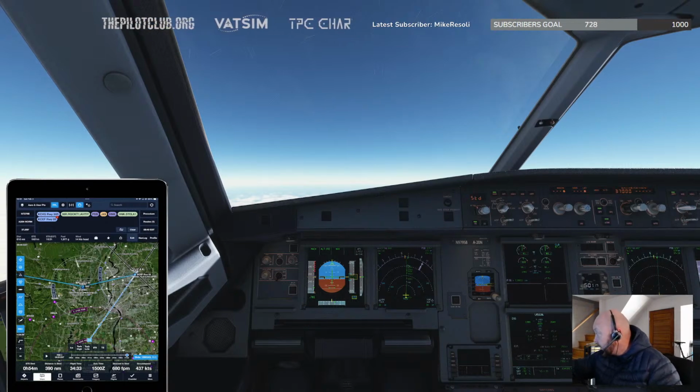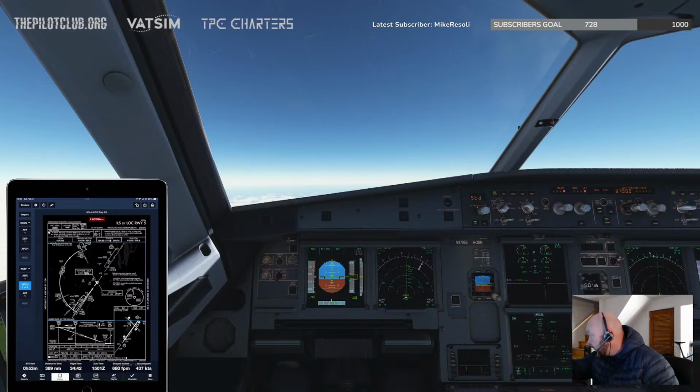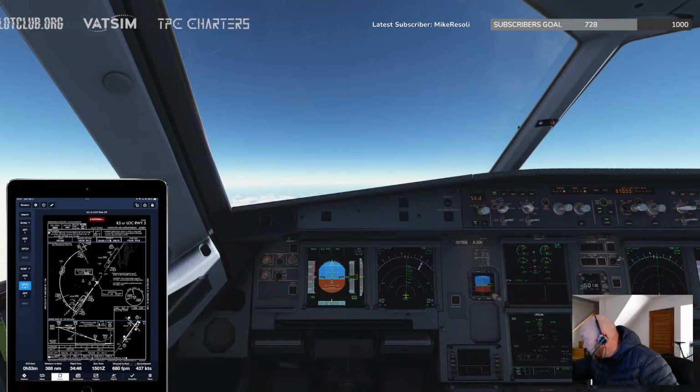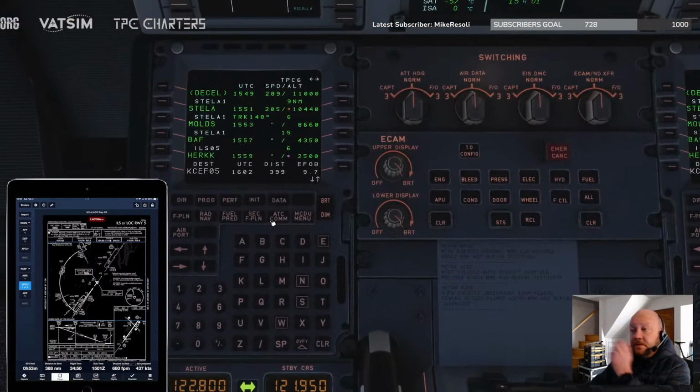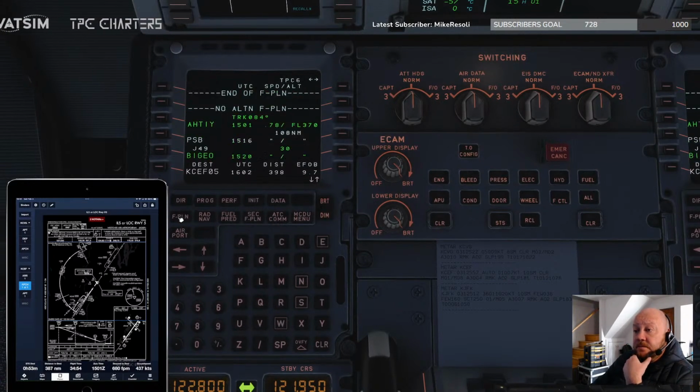Let's take a look at our approach chart here for ILS 5. Again, we're not going to do the arc, and I don't know if there's a course reversal or what's going on here. We'll just intercept. Let's go to our box here. So basically, oops.